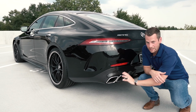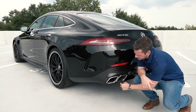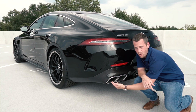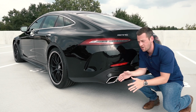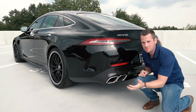Coming back to the back area here, you have a really beautiful quad tip exhaust. These are chrome tipped, and they are actually, the pipes and exhaust goes all the way through at the back. So they're about 4 inches back further than this. It's a true full quad exhaust. You're gonna have the chrome tips right here. On all of this, you can't see it, but I'll zoom in for you guys and show you a close-up.